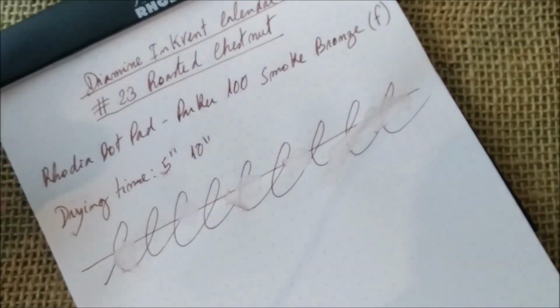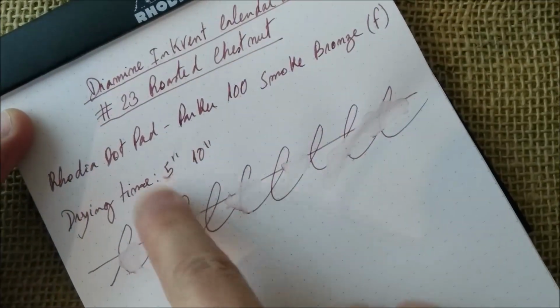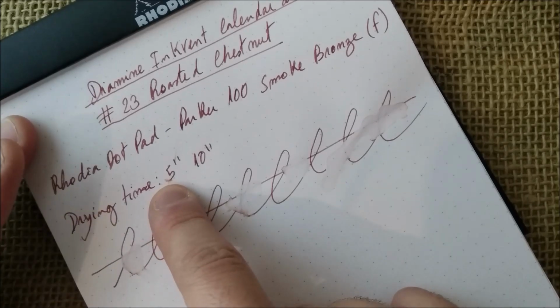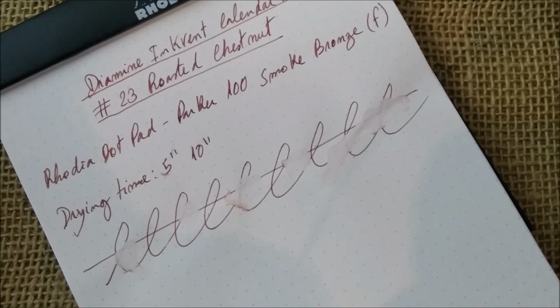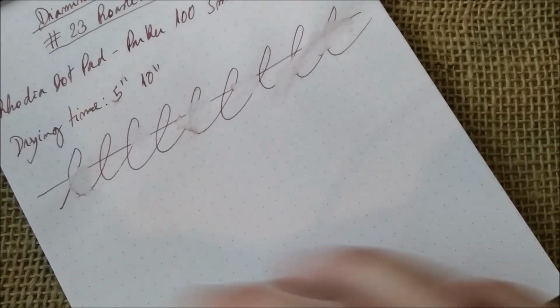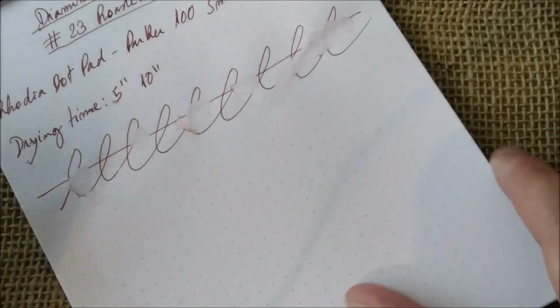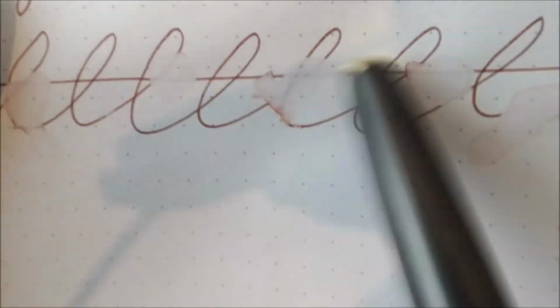And finally, let's go for the Rhodia dot pad. And our Roasted Chestnut is very fast to dry, and I think this is responsible for the good behavior on paper. I've been finding this kind of correlation. The faster the ink dries, the better it goes on paper without bleeding and such. And you see almost no water resistance, although you can see the shadow. You see the shadow of the microphone there, but you also see the shadow of the first line. So after wet, it can still be visible, but hardly readable.